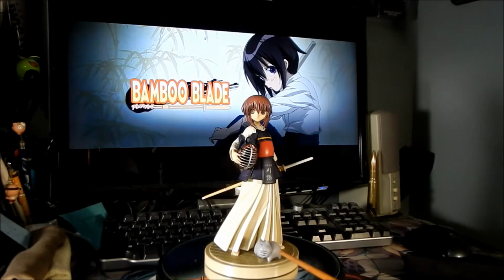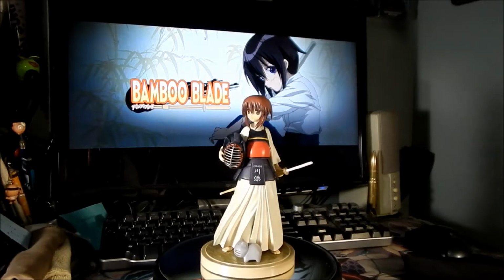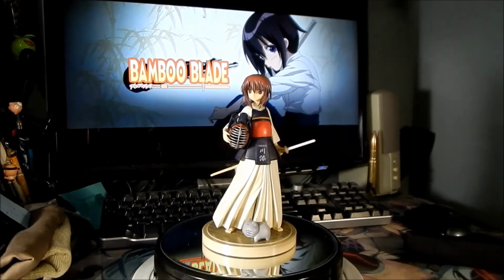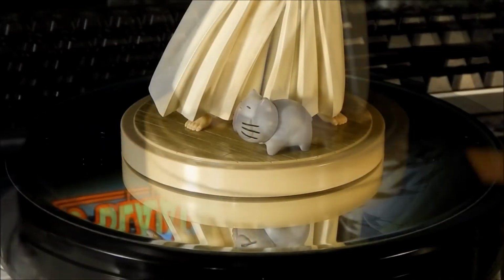It comes with the cat. Comes with the shinai, all the bogu and stuff looks very good. The hakama and the gi, they look okay. Her face looks okay. It looks like Tamaki. She's kind of got that blank look, like she just whooped somebody's ass in a match or something, you know. And the base. The base looks actually really nice. I was surprised to find the base like that.